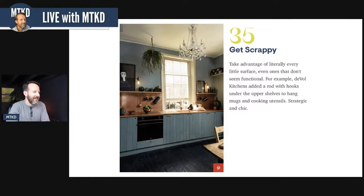Get scrappy. You just need to get scrappy with your kitchen, okay? That's just what you have to do. Take advantage of literally every little surface, even ones that don't seem functional. For example, these kitchen people added a rod with hooks under the upper shelves to hang mugs and cooking utensils. Strategic and chic. Very chic, very strategic. And this is something you can actually definitely do. And if you're into hanging things, that's a good option.